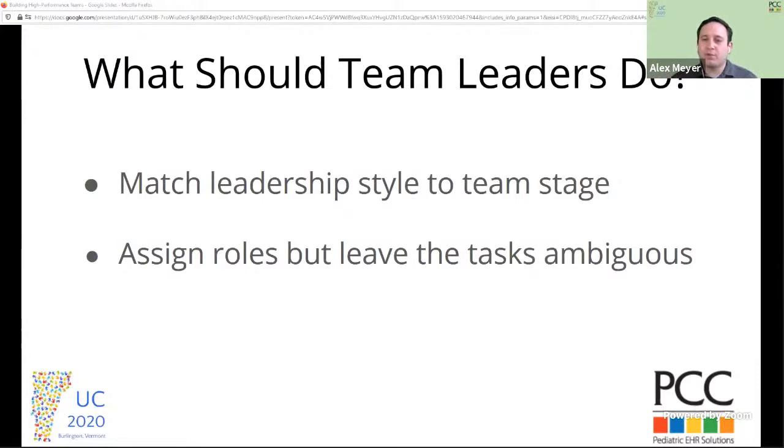The other approach that team leaders can take that's helpful is you can be pretty direct in assigning roles in a team, and then leave the tasks that the team needs to complete a little ambiguous. That helps short circuit some of the time that team members spend negotiating who's doing what, what's everybody's responsibilities, what's everybody's role, and kind of working through that. And that ambiguity in the tasks means they really need to focus on what they are doing, how they are going to accomplish their goals, and that really drives them to collaborate, because they have to figure that out together and not just be handed it on a silver platter.